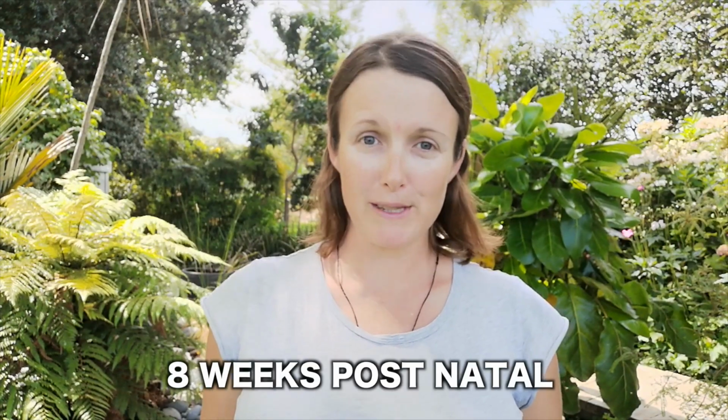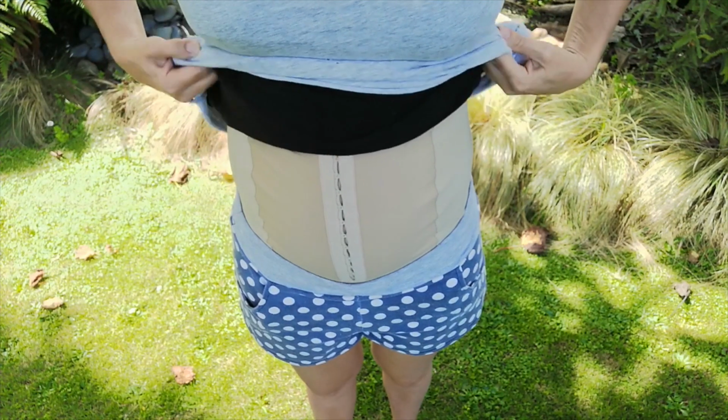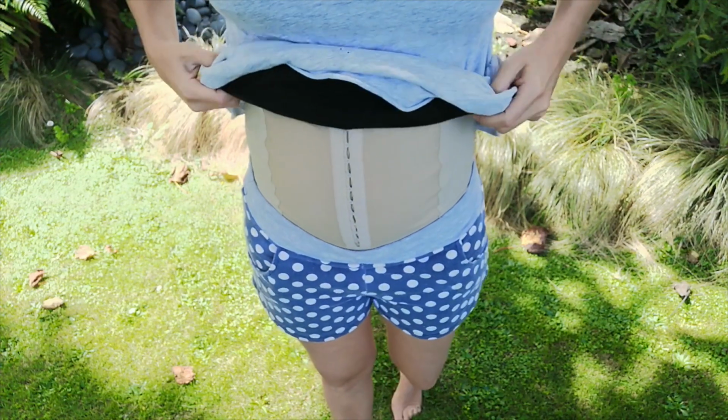So I'm now at the 8-week postnatal mark, ready for my final check-in on my Bellefit review. I have been wearing it for a total of 6 weeks now. I started wearing it at 2 weeks postnatal, and for the past 2 weeks I've been wearing it on the tighter clasps. The Bellefit has been used for its intended job, and if I was going to continue wearing it I'd probably need a smaller size. Like I said, they do come in different sizes.